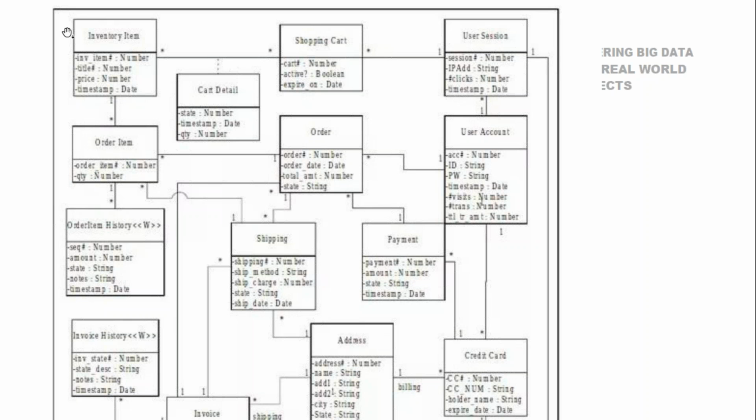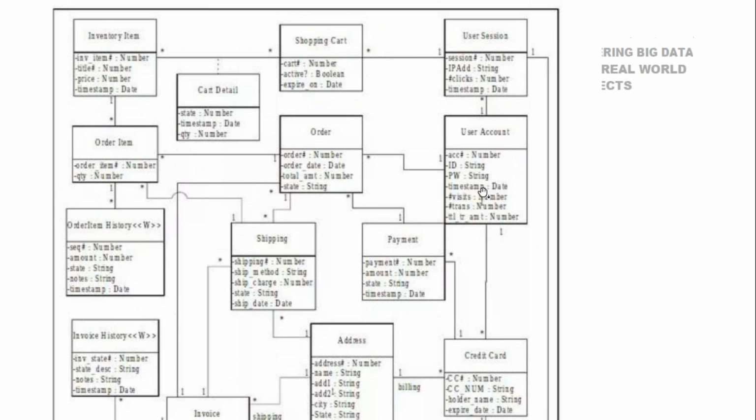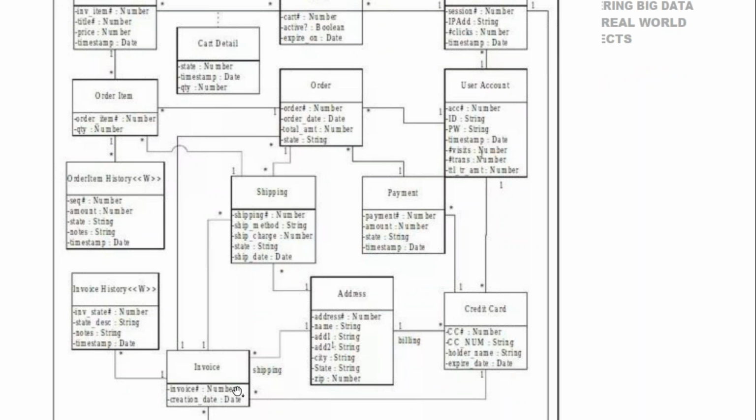So here it comes with invoice items, order history, invoice history, shipping, order, shopping carts, all related to shipping, order information and payment-related information. The first thing is your user account. The user is joining. That user places the order, adds it into the shopping cart, and then come the cart details. Then it goes for the inventory items. Then the order has been placed, so the order history has been created, and then the invoice history has been created. Once the invoice is generated, the invoice number and date will be there. That moves to the shipping and shipping address.